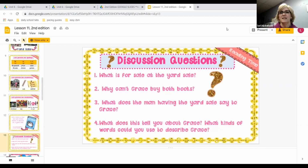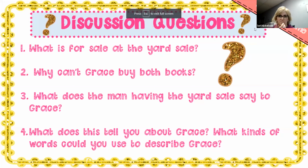So let's go back to our slide here. Ask some questions. What is for sale at the sale? Well, there were books, games, pants, ropes, knapsacks, lamps, dresses, forks, spoons, knives, right? Okay. Why can't Grace buy both books? She doesn't have enough money, does she? What does the man having the yard sale say to Grace? He said, "We're having a 2-for-1 today because you're not selfish and thinking of your sister."